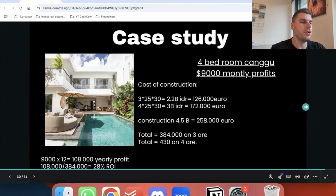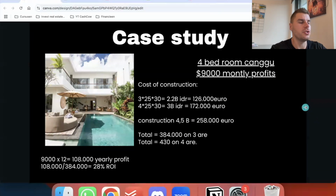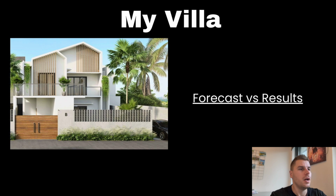I don't think I'm going to get this ROI myself, but maybe after 3 years, after inflation, this will be possible. All right, let's talk about my villa. Here you can see the render on the picture. It's a 3-bedroom villa with 3 bathrooms, a private pool, with a small pool. It's 2.5 meters times 5 meters, I believe. But for the first investment, it's good for me to get to know everything.